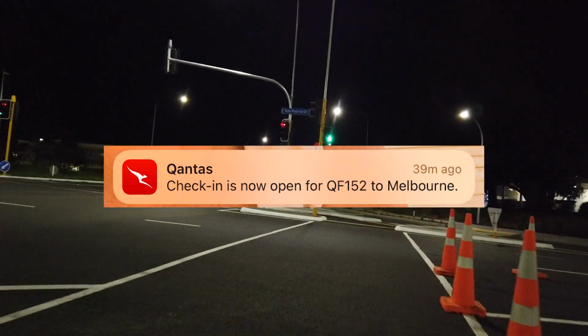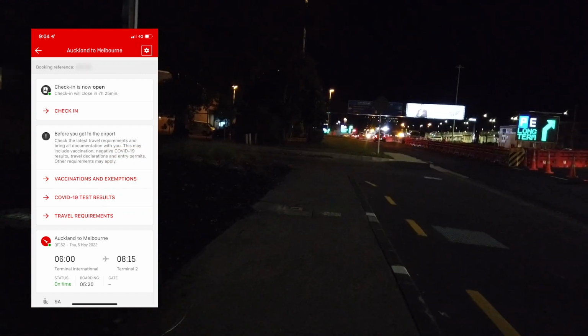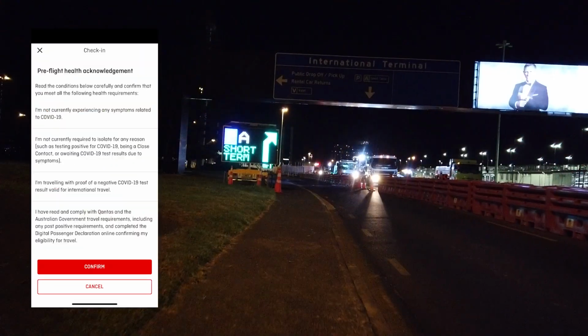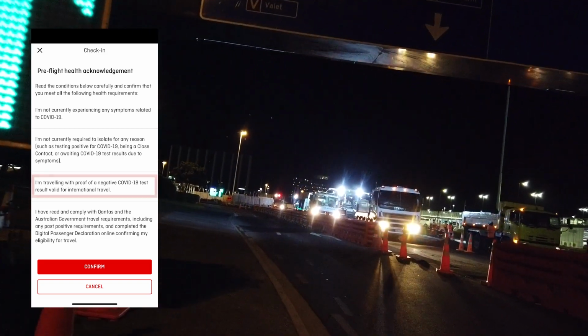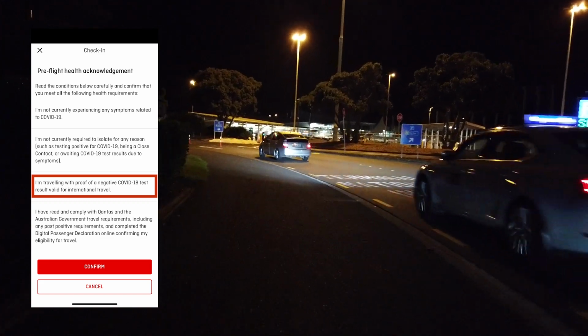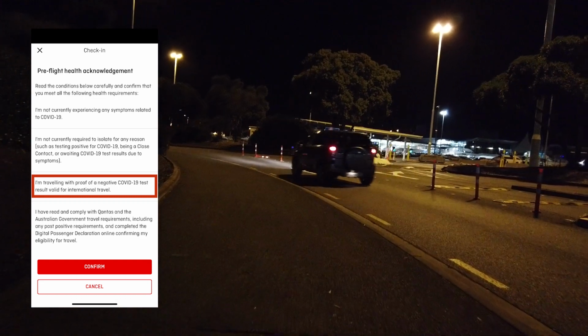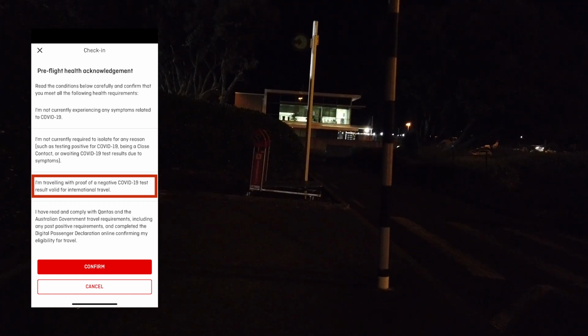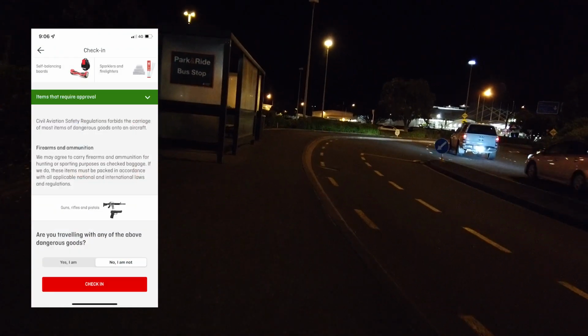When check-in opened, the Qantas app prompted me to check in using it. So I did. The first step was the increasingly common health declaration. Interestingly, it explicitly mentions the need to have a negative test suitable for international travel. I don't know if this is an additional Qantas requirement or if this part of the check-in simply hasn't kept up with changes to the law. Either way, no actual humans asked to see my negative test results. Then I confirmed I'm me, and I'm not carrying anything dangerous, and I pushed check-in.